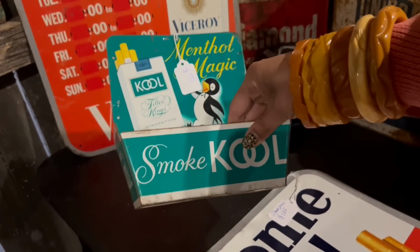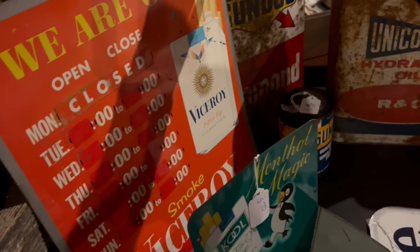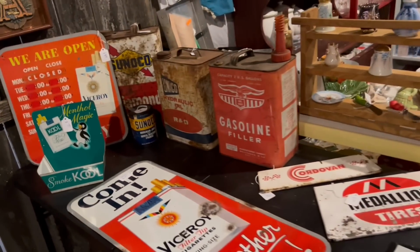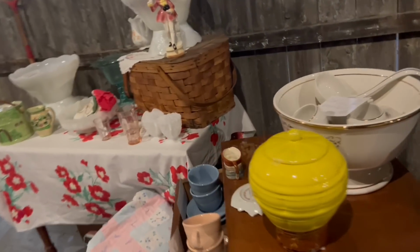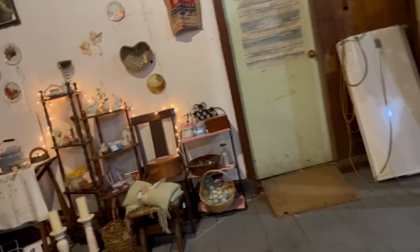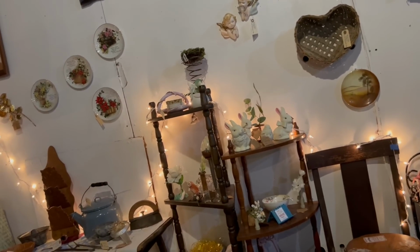I love the old cigarette stuff. This is a very cool sign. 80 bucks. That's actually kind of a deal. Some of that old cigarette stuff, tin litho like that, is super spendy, and it's usually in worser condition, or just worse condition. I'm not sure what the right grammar is on that. My brain is like super fried.